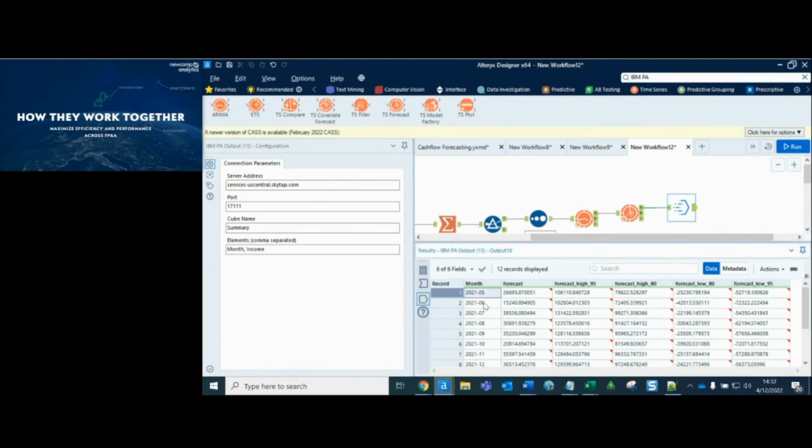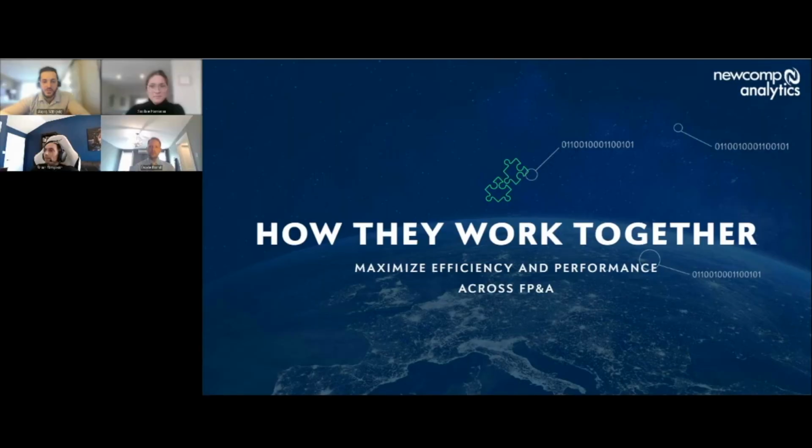That's my spiel. This is the data from, as I promised, May 2021 until the next 12 months, April 2022. These are the forecasted amounts. I'm going to stop sharing my screen because I think at this point we'll hand it off back to Brian, who's going to show us that it worked, hopefully.